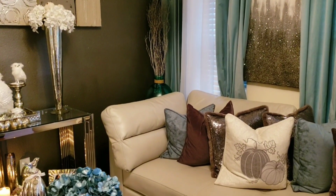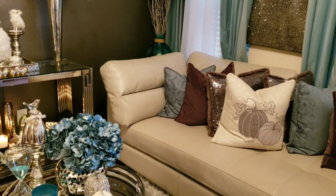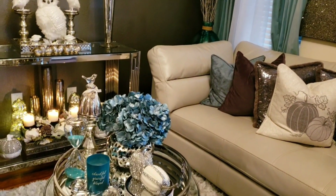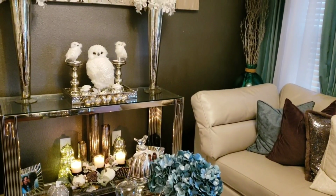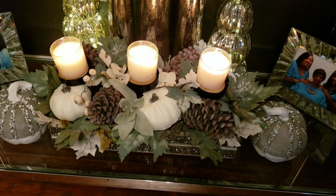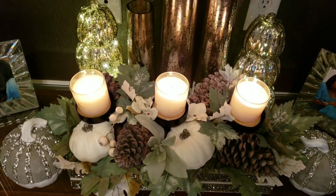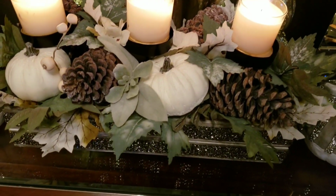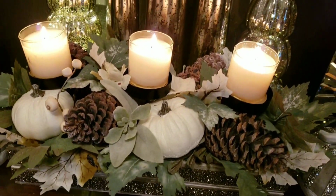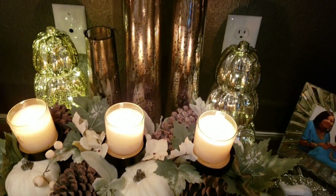The pendant light came from Pier 1. Curtains came from IKEA. The coffee table was a DIY by me. There's my sofa table. It actually came from Rooms to Go. All the items that you see on the bottom except for the picture frames came from Home Goods. Picture frames came from Z Gallery.